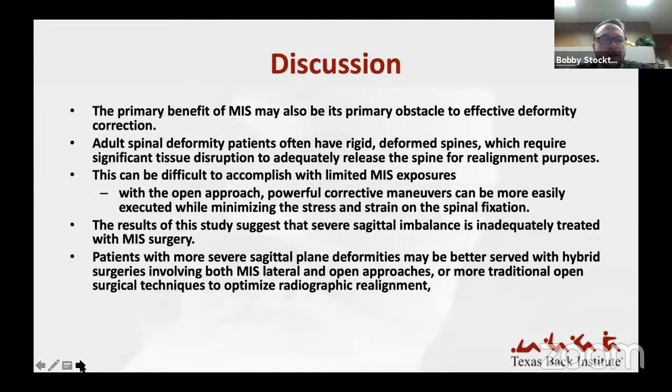So interestingly, the primary benefit of MIS surgery may also be its primary obstacle. These patients that have adult spinal deformity often have pretty rigidly deformed spines, and from what I have seen, require pretty significant tissue release. And in order to adequately release those tissues, we have to sometimes open the spine for realignment purposes. So this is obviously difficult to achieve with the MIS exposures, and with the more traditional open approaches, you can use those more powerful corrective maneuvers while minimizing your stress on your fixation.